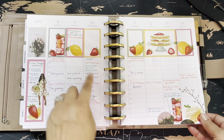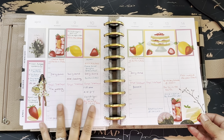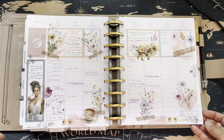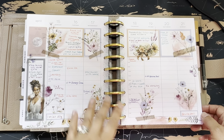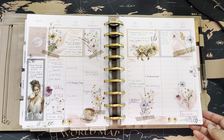But you can see here's how I was doing all of my appointments before. I was just writing it in along with my to-do stuff. But then I thought, it might be fun to highlight some appointments and then just have my to-do list. But it's still kind of a combination. This was one of my favorite spreads. I just thought it was so pretty.